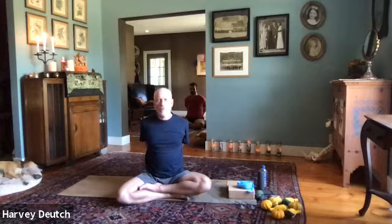Good. Take your hands behind you. Interlace your fingers. See if you can have your palms touching so the whole palmar surface of the hand stays together. Touch the thumbs to the floor, the prop behind you, and then spin your shoulders back. Keep your thumbs on a prop or on the ground and walk them back a little bit. So don't lean back, but just walk the thumbs back.